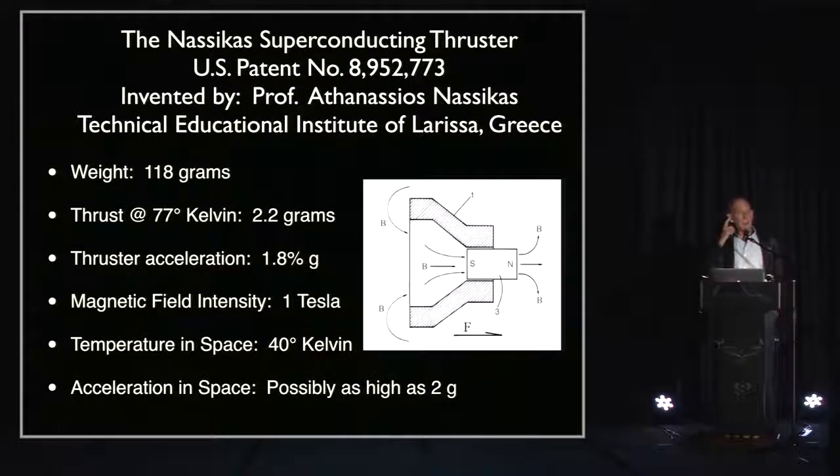Now, in space, the temperature can get down to 40 Kelvin. That's 40 degrees above absolute zero, if you have a sun shield to shield from the sun. So you wouldn't need any cooling for this in space.